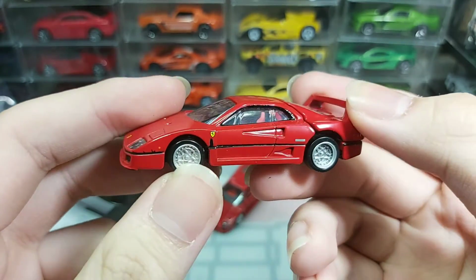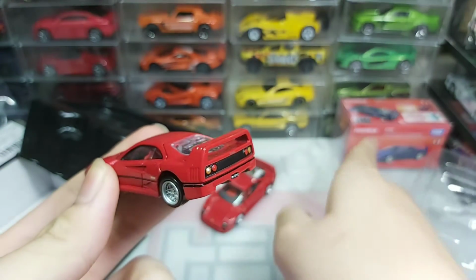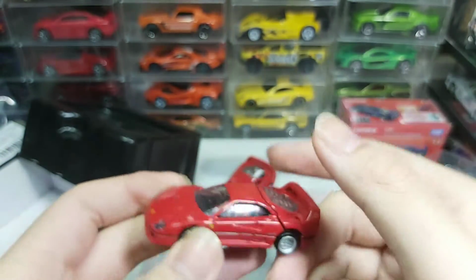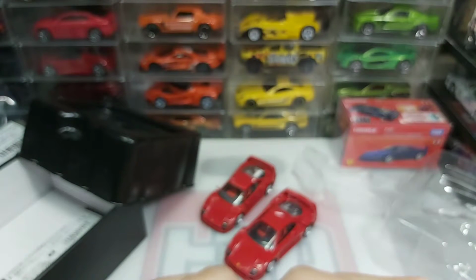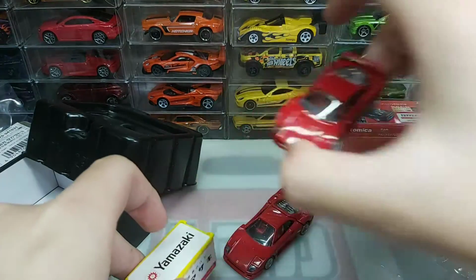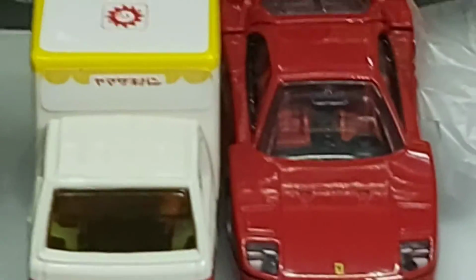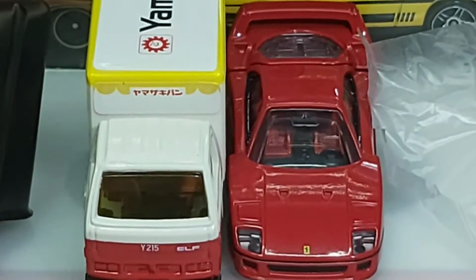Okay, so we are back to the F40. So this one is better, to be honest. The blue one doesn't have the chip, but the rear is the ugliest thing I've ever seen in my life, of course. So I think there are two cars that I hate so much in Tomica. Now this one is really nicely made. There are two of them, the ugliest cars ever on Tomica. Just my opinion. Yes, that's just my opinion.